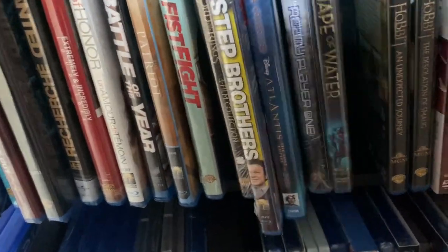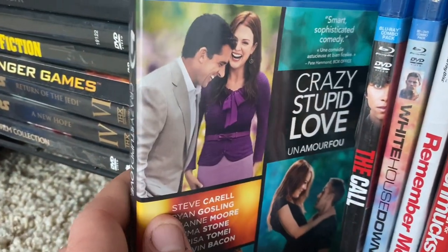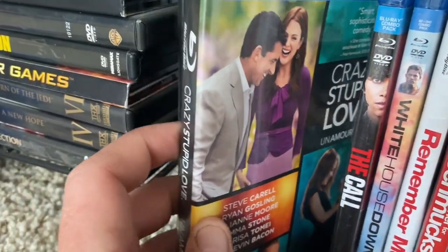Shape of Water, haven't seen. Hobbit movies, and those two are DVDs that made it in here. Don't know why. Coming in to the last row on the ground here, we have Crazy Stupid Love, one of the best plot twists of all time. I absolutely love this one.